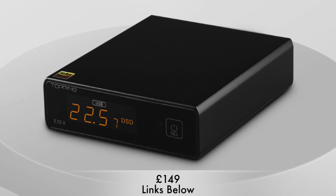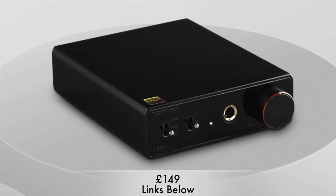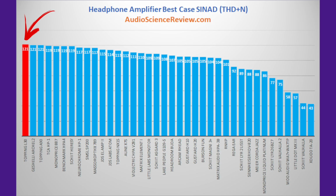Now, many of you are probably thinking, nah, Chinese made means cheap and crap. Sadly, yes, Amazon has been ruined by cheap, flimsy, crap-sounding Chinese knockoffs infringing on Western patents, but the world of chi-fi is shifting. Topping combines incredible headphone amplifier performance and conversion specifications with Chinese manufacturing costs while insisting on reliability and good build quality. Their designated DACs and headphone amps, such as the very affordable E30 and L30, measure impressively well against far more expensive units on Amir's Audio Science Review website.